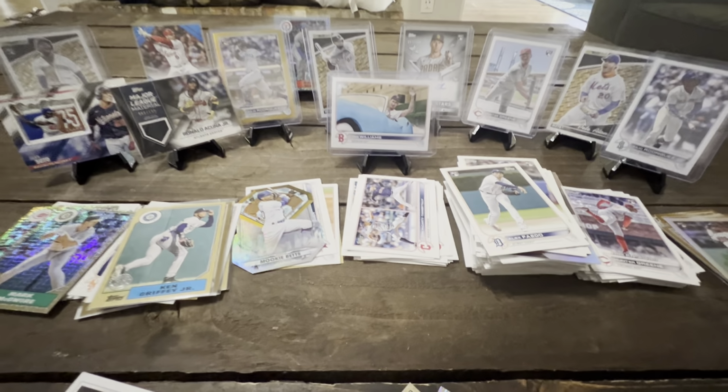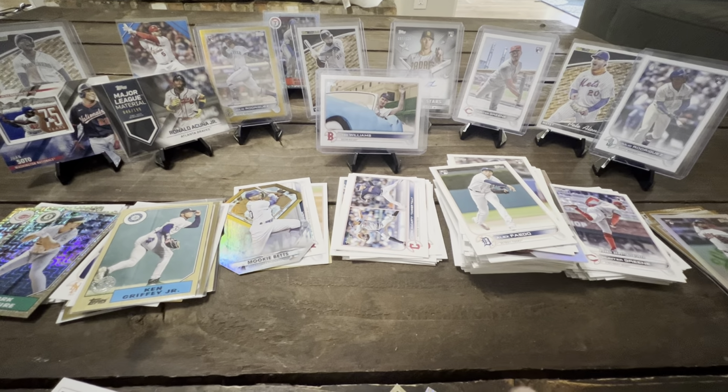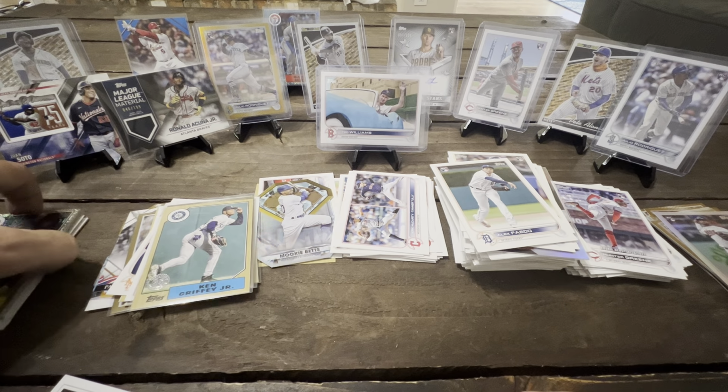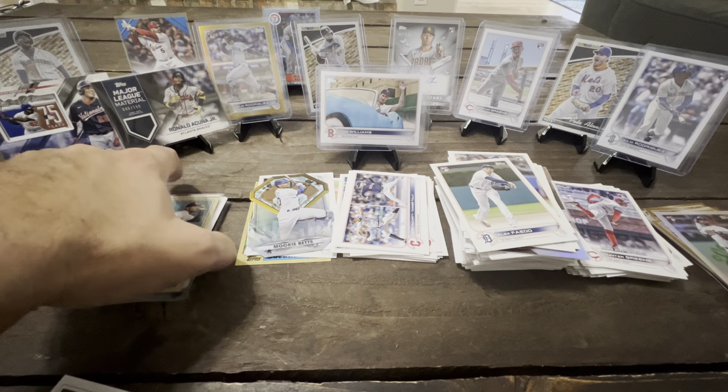What do you think, guys? Overall, how did we do? I think we did pretty well, I'm not going to lie. I do have other ones to open. I might do that later on. Very excited to see what else we can pull. But this box was definitely worth the open.